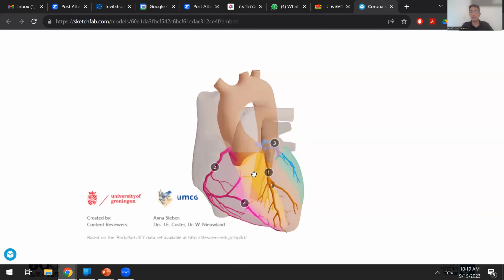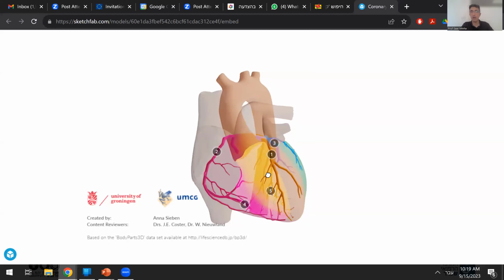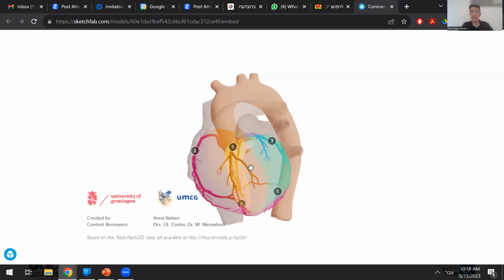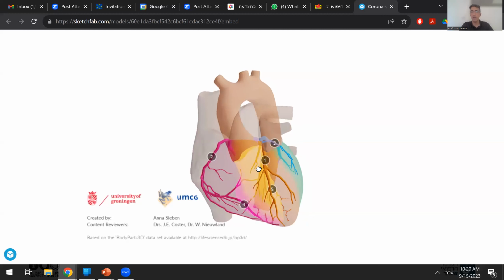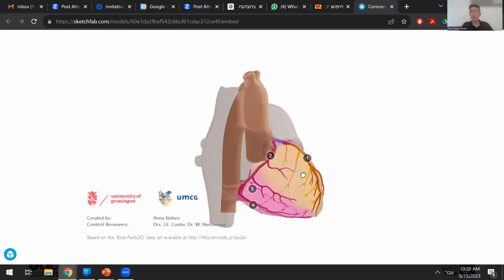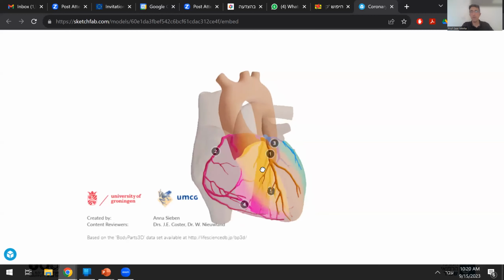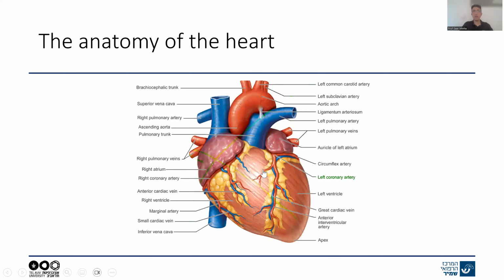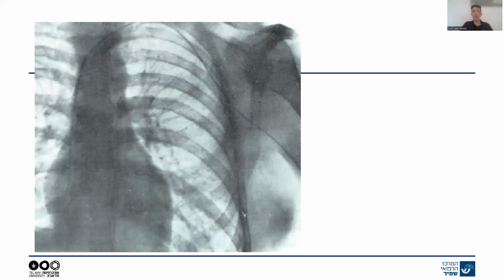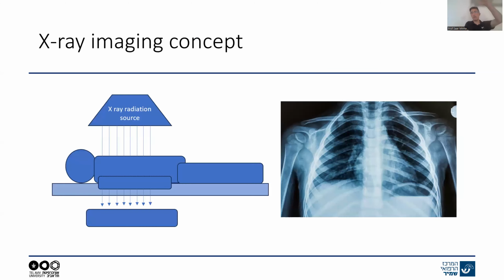I'm not showing that just to demonstrate the anatomy, but the fact that if I were to go and try and treat these vessels, you can see that this is a three-dimensional structure. When I take an X-ray, as you saw earlier, X-ray actually takes all the human body and turns it into one flat image. So it really depends on which projection I'm taking the image from.